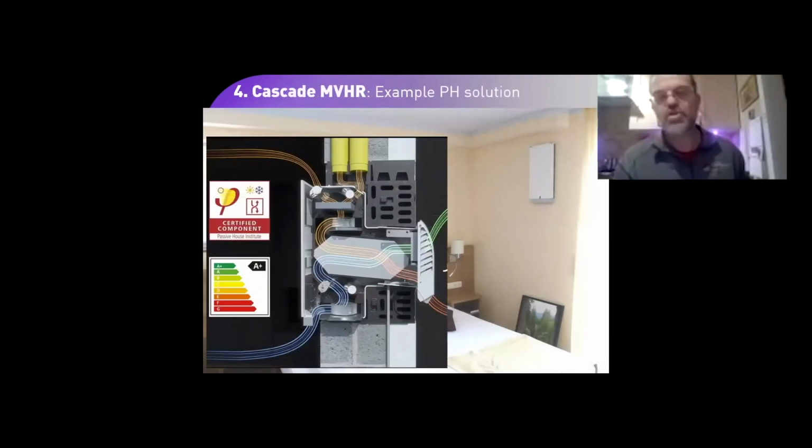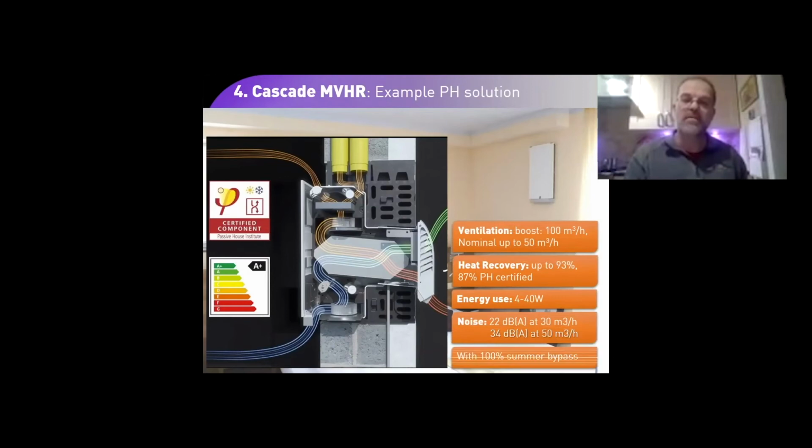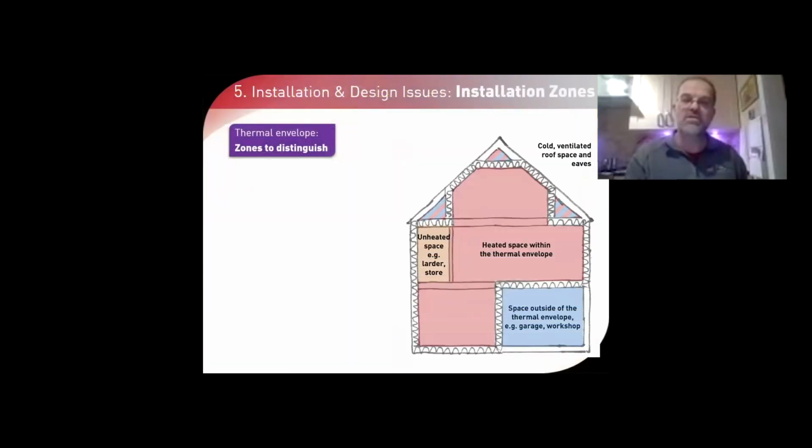Just to briefly touch on, there are also different MVHR systems like decentral MVHR, which are built into an external wall, almost ductless, with the external grill and the internal grill. So these are all possible for ventilation systems. In general, for installation, we often see mistakes being made.